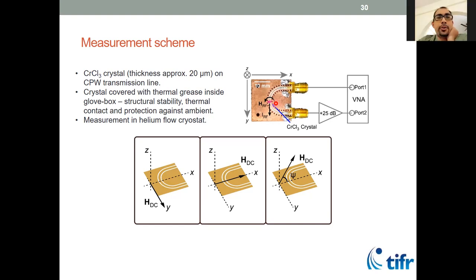So in TIFR, do you have a setup for stamping in a glove box? Yeah, that's what we do. Oh, that's nice. Without that, some experiments are not possible. Thanks. Yep.